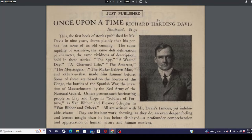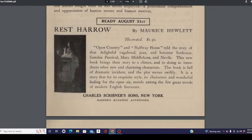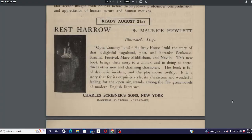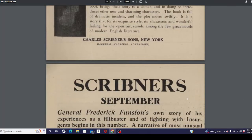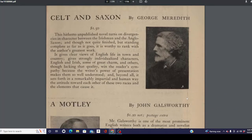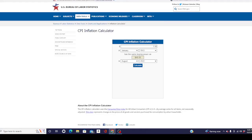Once Upon a Time by Richard Harding Davis. No, boring. And let's see, a book, it was $1.50. So, how much was $1.50 in those days? Let's see. $1.50. Okay, let's check it out. It was $45.33 for a book. $45. Okay, very interesting. And let's see, what else do we got here? The Celt and the Saxon, another book, $1.50. And again, it was $45.33.